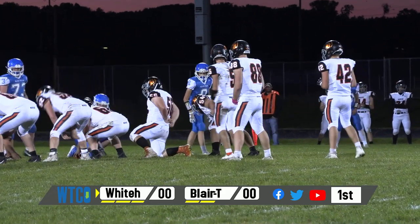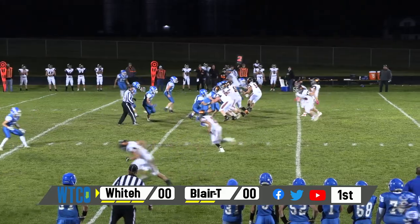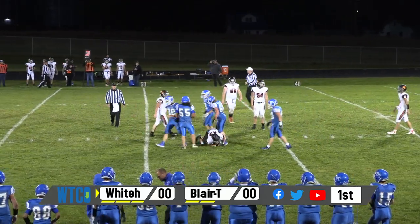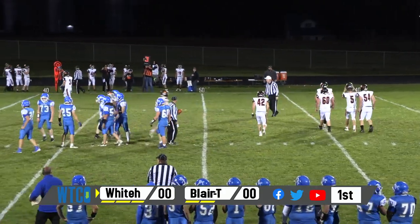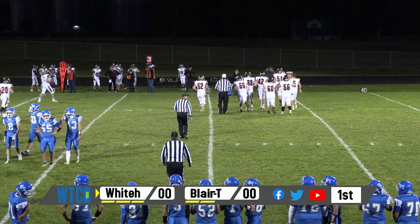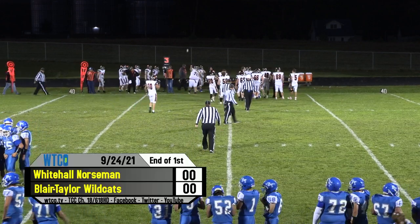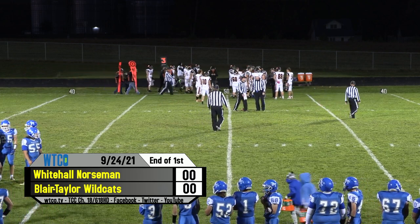And it'll be marked. When they snap it, it'll go out of the shotgun, Sinsala back to pass. Looks like they're setting up a screen. Over to Kleinhans, and he's dropped close to the midfield stripe back at the 49. That's a loss of 3 yards. Well, they haven't set it down yet. Are they moving it on the end of the quarter? That's the end of the first quarter. Loss of what did you go with, Marty? Loss of 6. When we go back, it'll be third and long for the Norse.